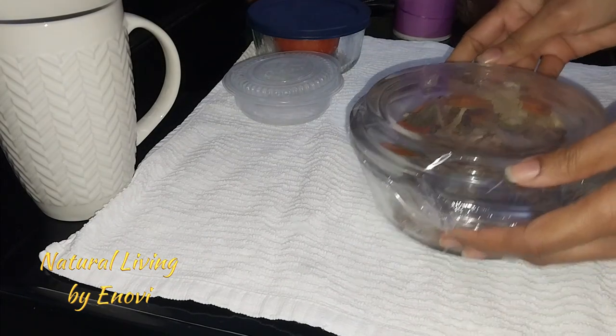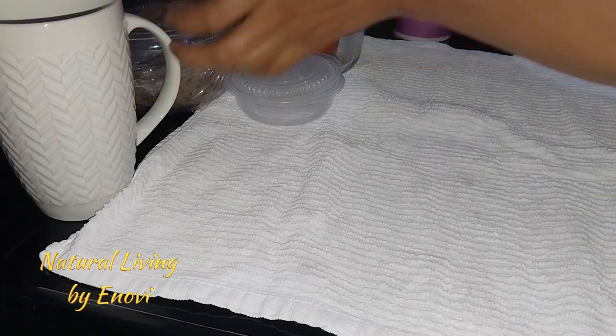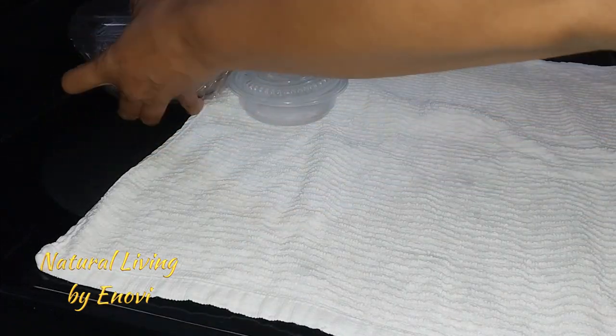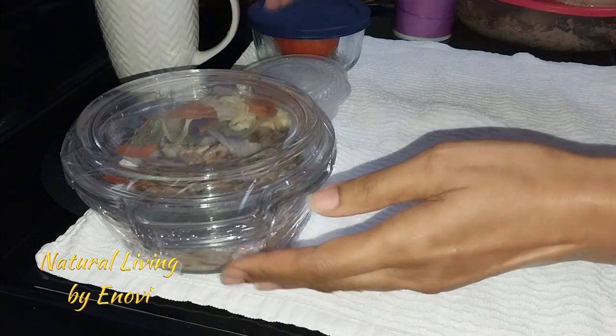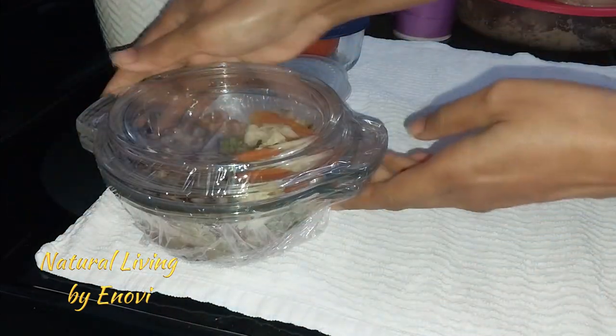And I have this huge roll of plastic wrap. I have had it about 5 years now, so you might see me using a lot of plastic wrap, but it didn't cost much because I just bought a big, commercial roll.